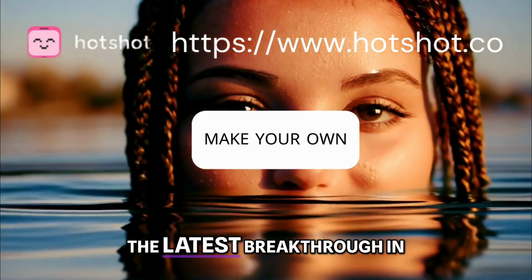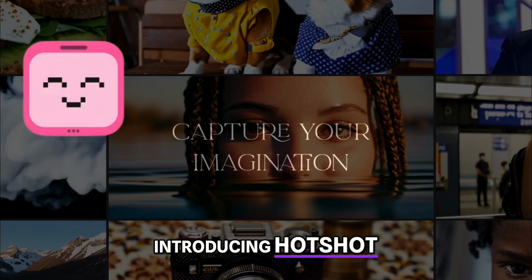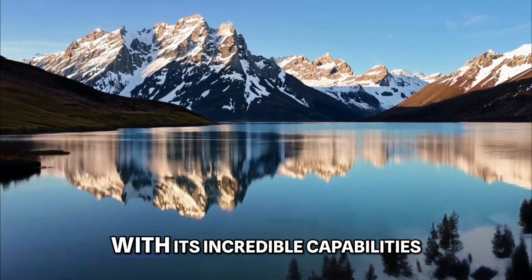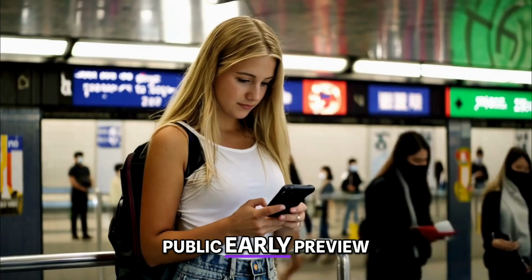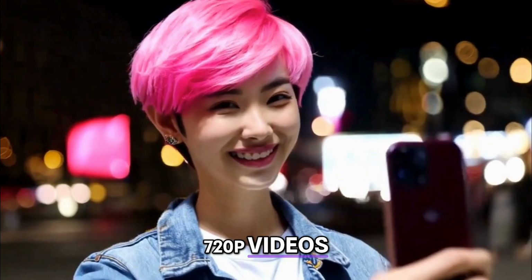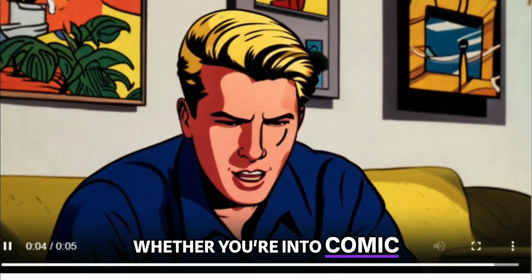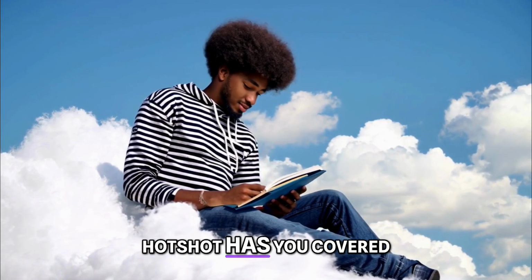Have you heard about the latest breakthrough in AI video generation? Introducing HOTSHOT, the new text-to-video AI generator that's making waves with its incredible capabilities. HOTSHOT is now in public early preview, and it's already impressing users with its ability to create 10-second, 720p videos, completely watermark-free. Whether you're into comic book-style animations or dynamic rotoscope visuals, HOTSHOT has you covered.